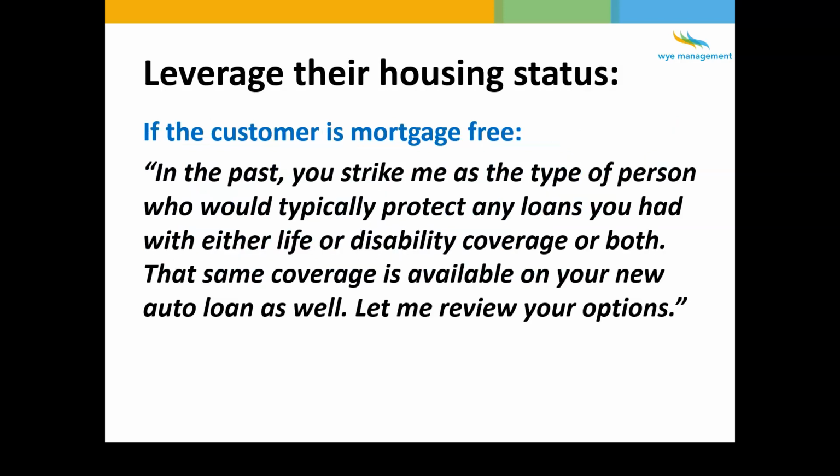If the customer is mortgage free, in the past you strike me as the type of person who would typically protect any loans you had with either life or disability coverage or both. That same coverage is available on your new auto loan as well. Let me review your options. This strategy assumptively complements the customer, thereby obligating them to take the coverage.